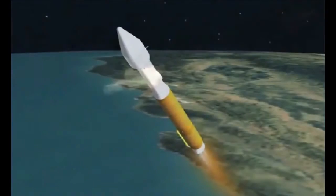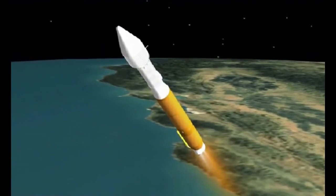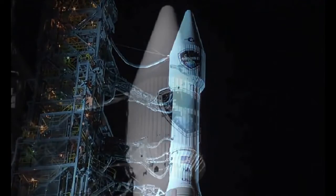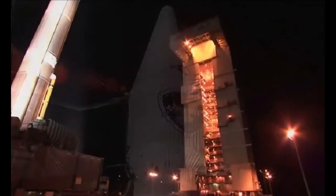At 85 seconds, the vehicle experiences maximum dynamic pressure. Approaching booster engine cutoff, the Atlas-V is burning propellant at a rate of 1,600 pounds. RD-180 will deliver more than 860,000 pounds of thrust to lift the vehicle off the launch pad. For those watching the broadcast, you're looking at video taken earlier this morning at Space Launch Complex 3.